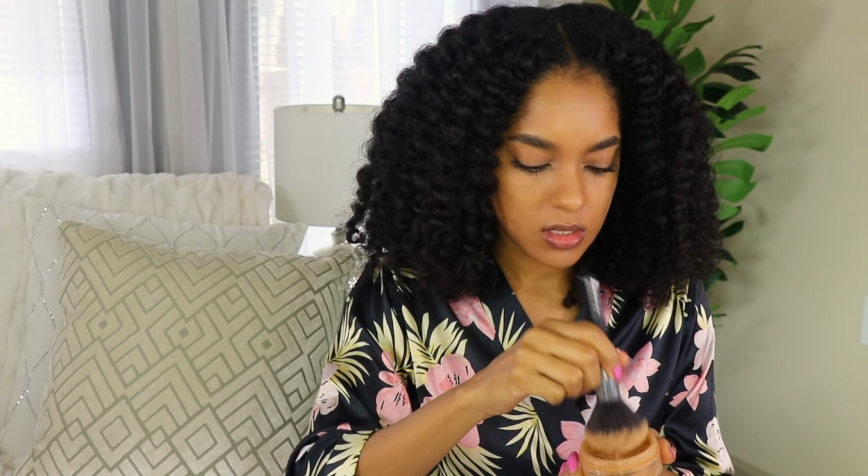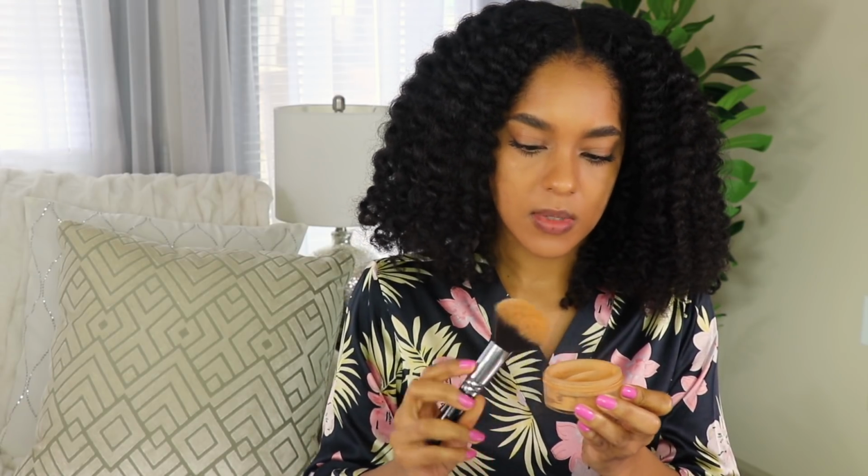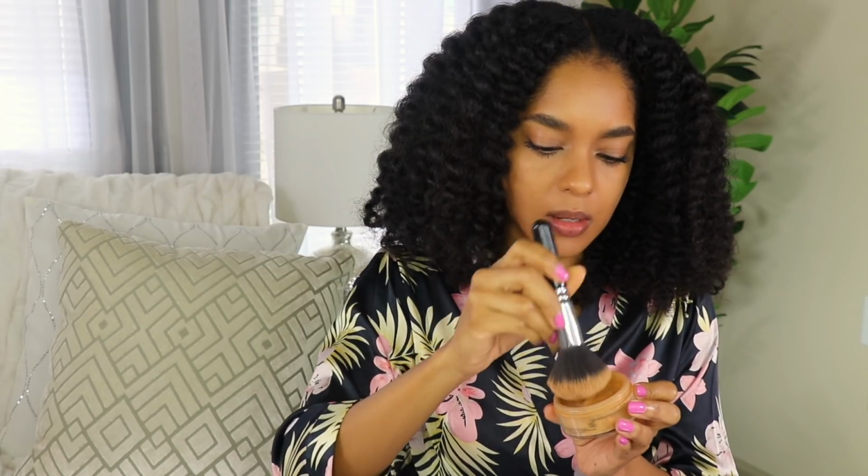I'm not gonna set them until I finish the rest of my face. So to set my face lately, I haven't used this in forever, and then I started using it again. It's the Cover FX, I think the illuminating powder. I'm gonna take a brush like this and dust most of it off. I don't want it to be a lot of powder. Normally I'll use a pressed powder for this, but I like how this has been coming out lately.